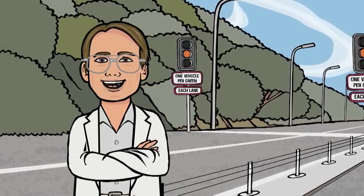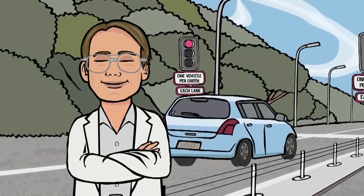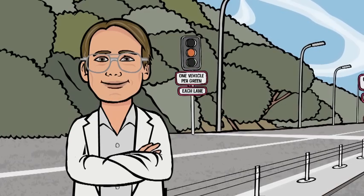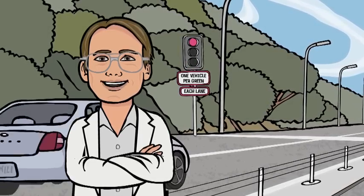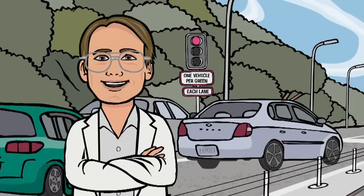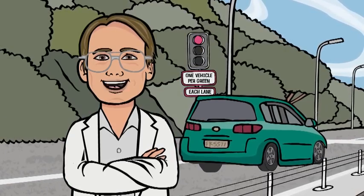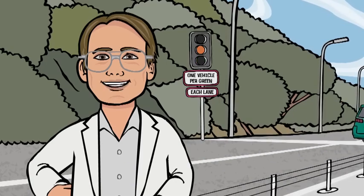We're installing a set of ramp signals near the end of the State Highway 2 on-ramp at Ngauranga. They won't be on all the time though. They'll come on automatically only during busy times when there's lots of traffic around. Ramp signals can increase queues on the roads leading up to them. This could mean that sometimes it'll take longer to join the highway if you're coming from the Hutt Road or the Ngauranga Gorge. So when you're travelling from the city and you want to get through quicker, you'll be better off using the smart motorway.